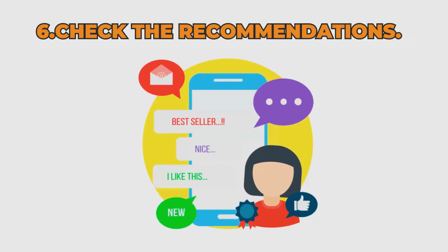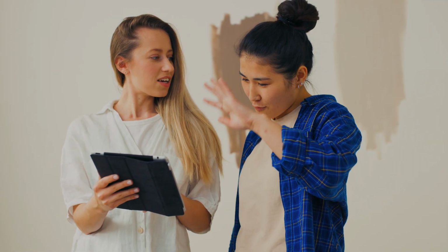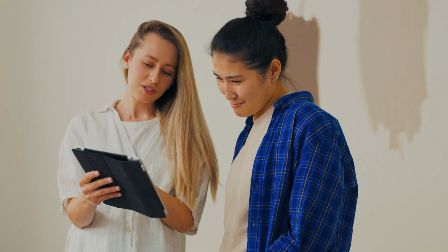Number 6 is check the recommendations. Ask for an expert opinion. Inspectors often recommend further evaluations or repairs by specialists, such as a roofer, electrician, or plumber, for more complex issues. This is useful to understand what may need further attention.